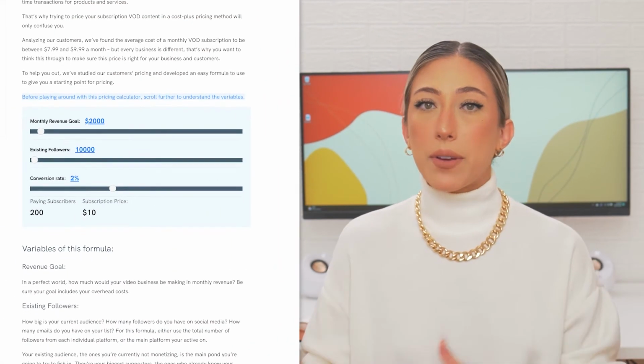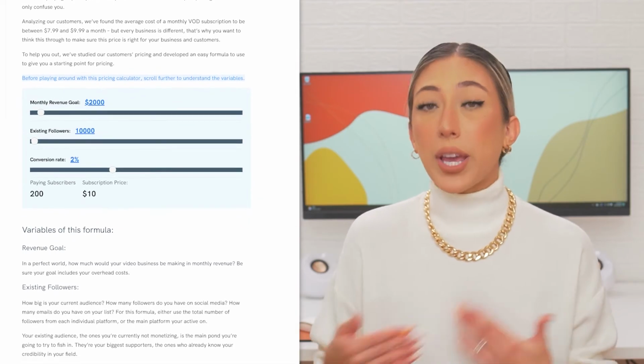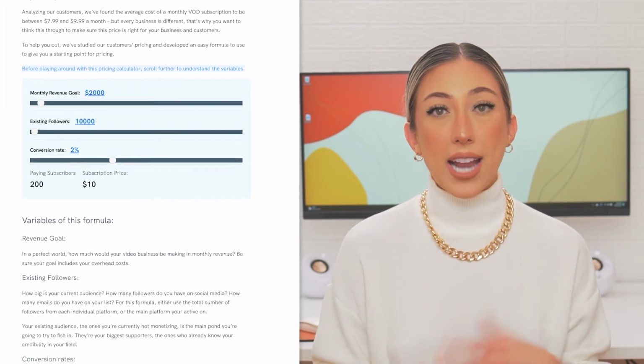There's this really cool tool inside of UScreen where you can set your income goal and play with how many members you would need and at what price your membership needs to be to hit your goal. So that's a tool that I definitely recommend using if you're just trying to figure out what to price your membership at to hit a specific goal.